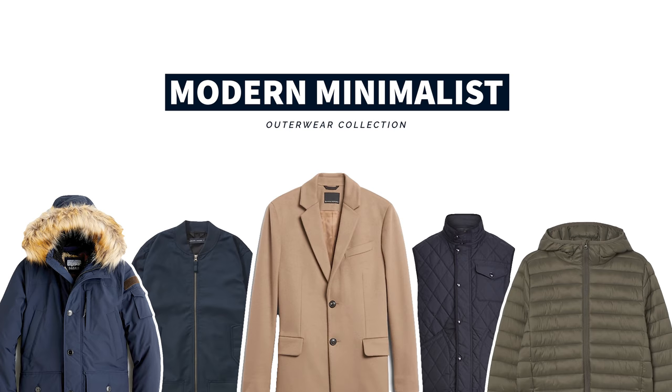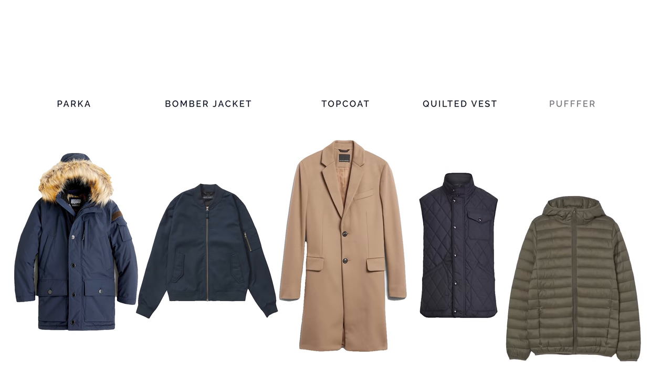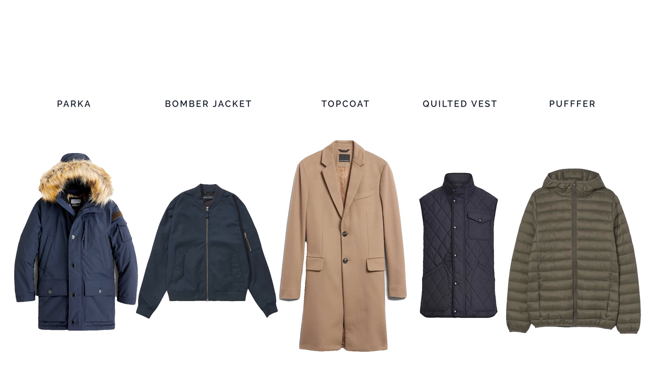Now this one is still very easy to pull off, but it leans slightly less preppy. If you prefer unbranded clothing and clean silhouettes, this collection is for you. It's pretty neutral and understated. It's really kind of a blank slate, so it's gonna work with anything else in your wardrobe. And if you do have some bold statement pieces, they can fit right in with this outerwear collection.